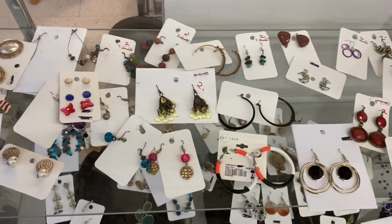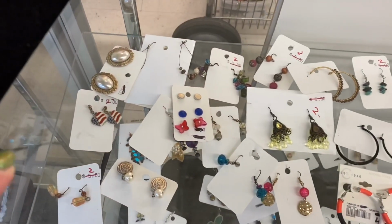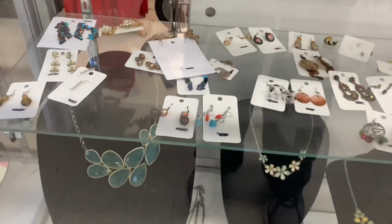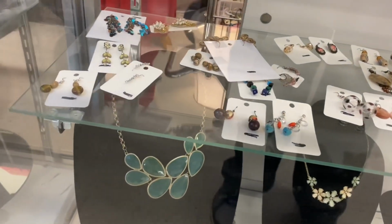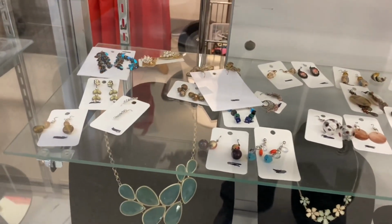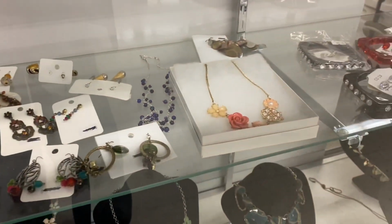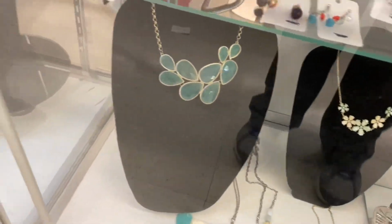We ended our shopping day with a little peruse through the jewelry. They had a few cute pieces in there. Well, what was it? $30? $35? I think we didn't do too bad. We got two big old bags full. So, stay tuned to see what we got.